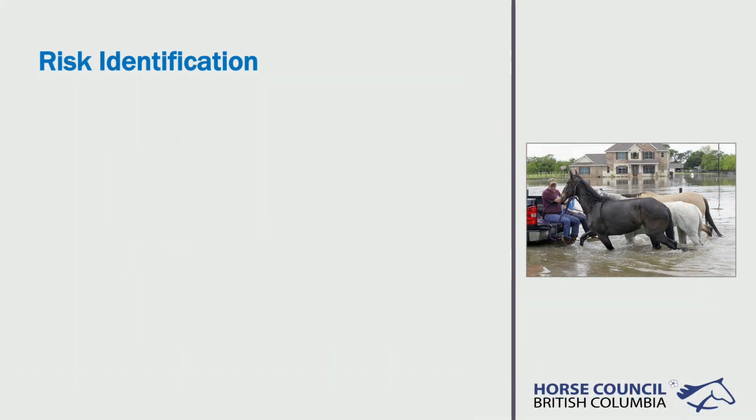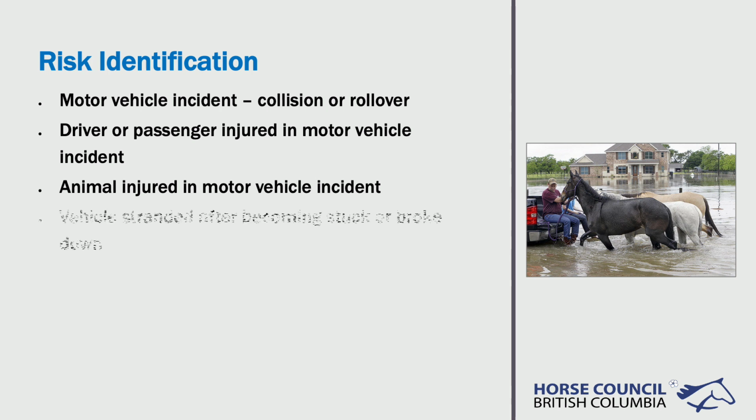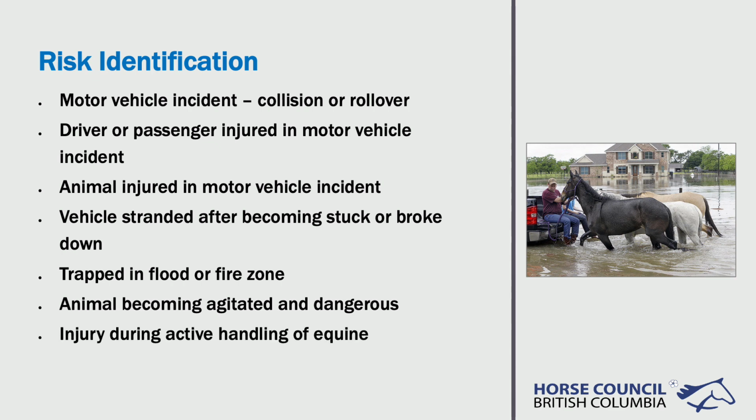In order to mitigate risk for volunteers, we must first identify what the most common risks are. For evacuation and transportation, this would include a motor vehicle incident, such as a collision or rollover, the driver or passenger injured in a motor vehicle incident, the animal injured in a motor vehicle incident, a vehicle is stranded after becoming stuck or broke down, an evacuation trailer becomes trapped in the flood or fire zone, animals become agitated, elevating the risk to the handlers, a handler is injured during active handling, or theft of the animals.